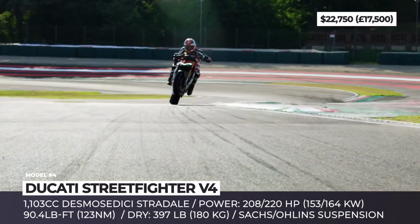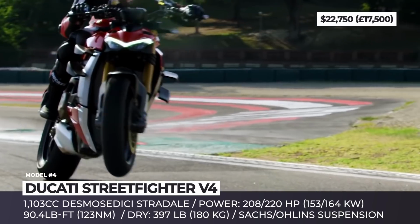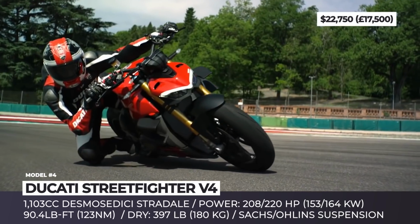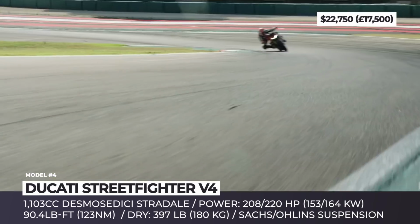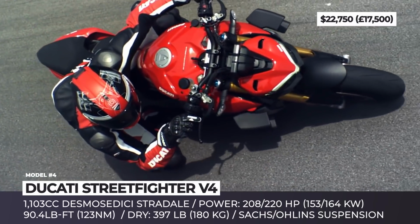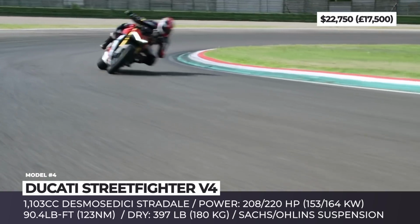The highly anticipated Streetfighter was unveiled in its production form in 2 modifications, Standard V4 and the higher spec V4S. These machines are distinguished by the suspension components and rims. The upper variant replaces Showa fork and Sachs shock with Öhlins' event-based fork and TTX 36 event-based shock. Plus, it gets a set of forged aluminum Marchesini wheels.